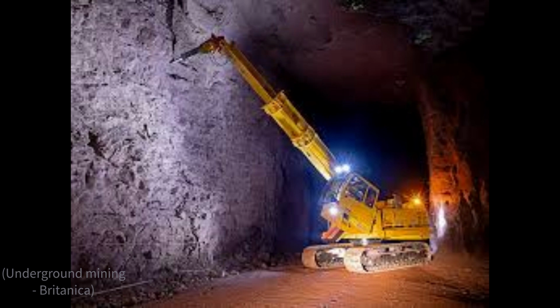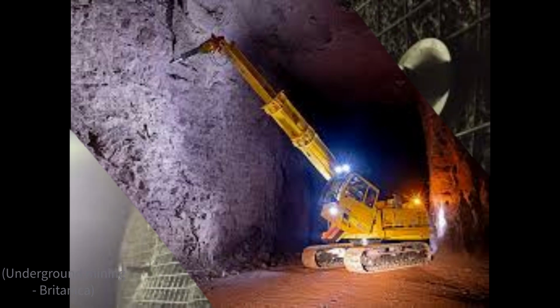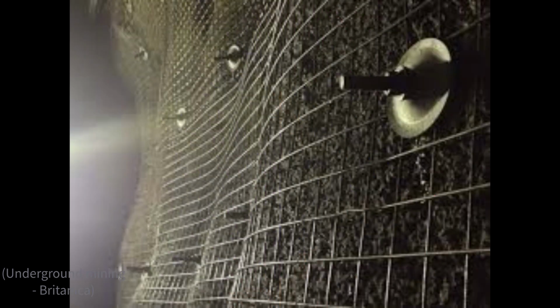It can also be used with a mechanized arm with a scaling claw or impact hammer. Scaling knocks down all the loose rocks that could fall down and injure someone. It is an important element of the mining process. The methods used for reinforcing the walls are similar to TBMs and tunneling. A metal net may also be used if the rock chunks are smaller.